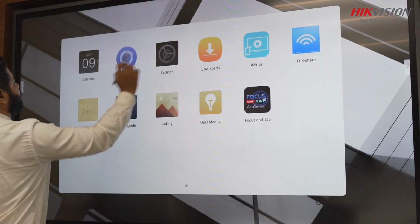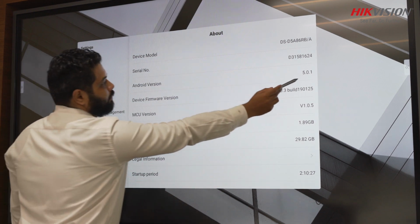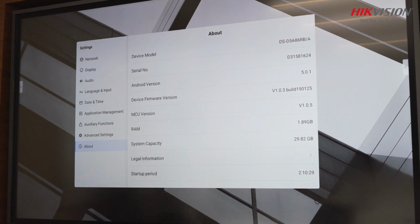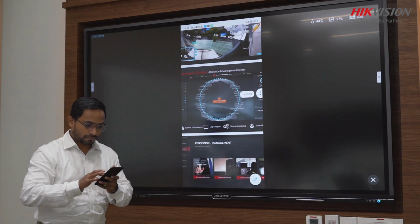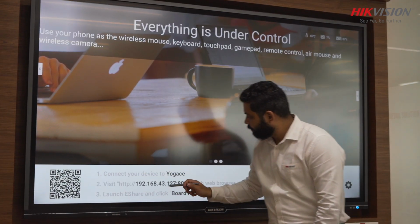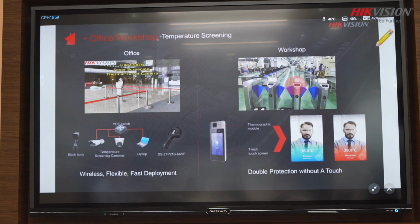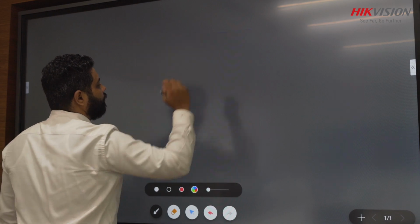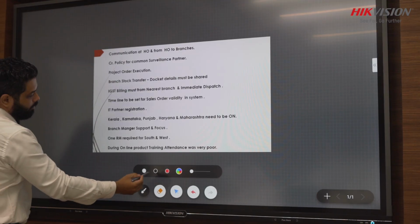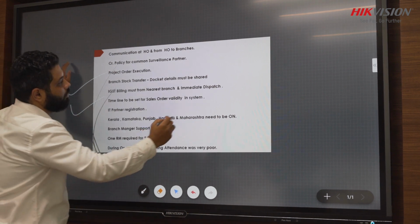Some of the special features are Android 5 operating system upgradable to Android 8 operating system, mirroring by mobile phone or tablet, scanning of QR code to save the data or notes, an all-in-one design with 4mm tempered glass and intelligent temperature control, annotation and wireless projection. The Hikvision Smart Interactive Display Panel is a kind of newly developed intelligent teaching assistance product.